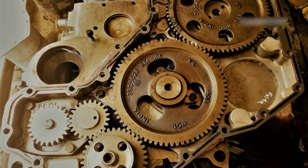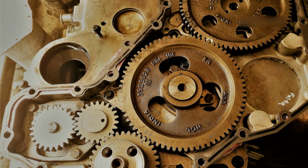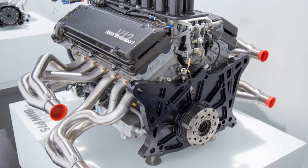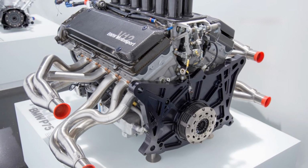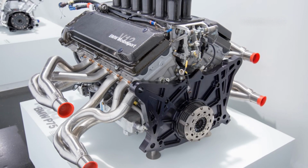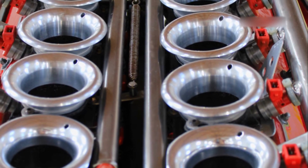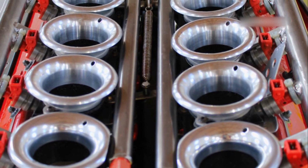Instead of throwing away the whole complex product when one small part fails or becomes outdated, we should design it to be maintained and upgraded. This is the opposite of planned obsolescence. It means designing that car engine to be easily remanufactured, taken apart, cleaned, fitted with new parts, and put back into service, as good as new. It means designing a smartphone so that the processor or camera, the most complex parts, can be upgraded without having to junk the entire device.